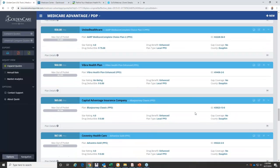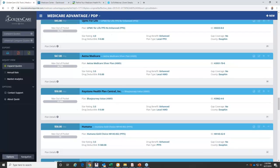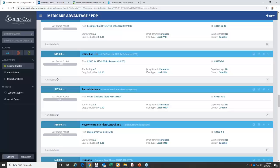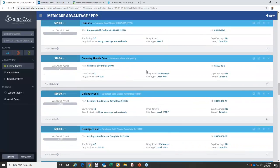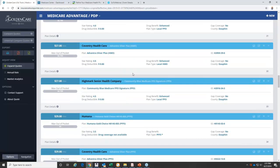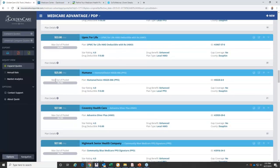So I want to look at the Advantage plans. It's going to show me all the different ones here. Again, this $58 Humana one shows max out of pocket at $0. Pretty good deal. It doesn't make any sense actually. It must be a misprint, but let's just take a look at this. Humana's $29 one also says $0. Here we go. So let's look at Humana's $25 a month PPO plan.